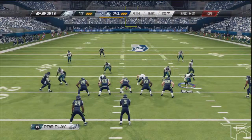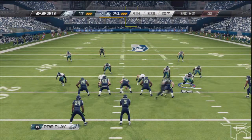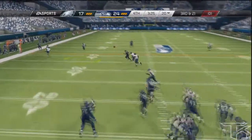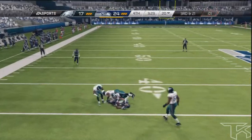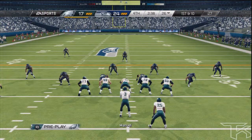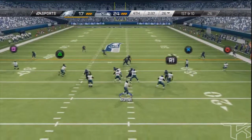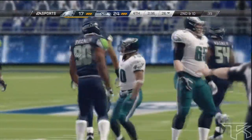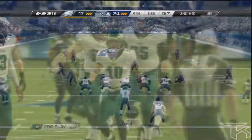3rd and 21 for the Philadelphia Eagles now. And on 3rd and 21, he sends a man in motion. He takes a snap. He drops back. He's looking. Wilson throws. It's caught by Mumphrey, who was leveled by Patrick Chung. And now the Eagles come out for first down. 2.5 minutes to go. Manuel throws, and it is dropped by Deshaun Jackson. A very rare sight, but it happened there.